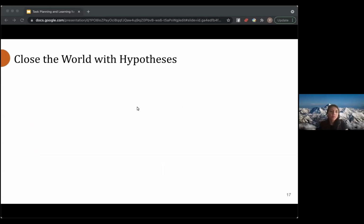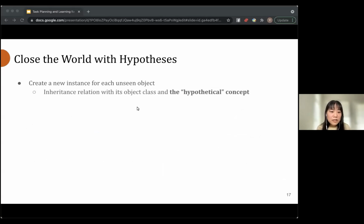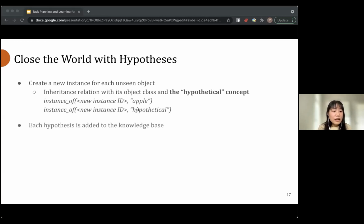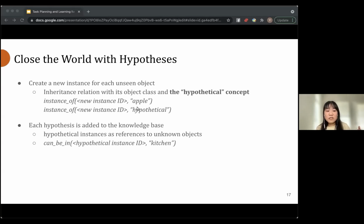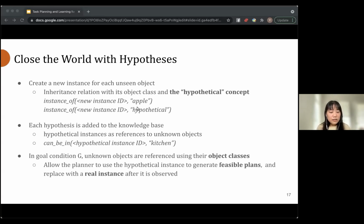Cool. So we introduced the following algorithm that closes the planning world with hypotheses. First, we create a new instance for each unseen object, and we have to model the inheritance relation with its object class and the hypothetical concept. And then each hypothesis can be added to the knowledge base with hypothetical instances as references to unseen objects. Like if we think this apple can be in the kitchen, we can have a hypothetical apple in kitchen. And it's important that when we describe the goal condition, unseen objects are referenced using their object class, not the instance. This allows the planner to use the hypothetical instance to generate feasible plans, but replace them with real instances afterwards.